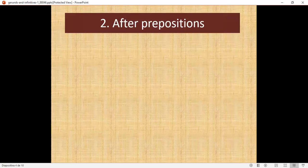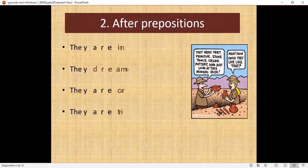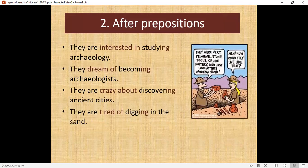Number 2, after prepositions. Example, we have, they are interested in studying archaeology. Number 2, they dream of becoming archaeologists. So in the first example, we have the preposition in. In the second one, we have of. Let's see number 3. They are crazy about discovering ancient cities. In the third one, the preposition is about. And the last one, they are tired of digging in the sand. In this case, the preposition is of.